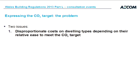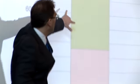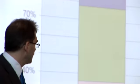As we're pushing the standard further, you get disproportionate costs in how easy it is to achieve the target for different types of buildings. So here I show 2 types of buildings. On the left-hand side we have a mid-floor flat. On the right-hand side we have a detached house. A mid-floor flat is inherently a more energy efficient building. It's got less exposed surfaces. Hence, if you look, we have 4 different colours there. This is the space heating demand, hot water demand, pumps and fans, and lighting as a percentage of 100% of the energy end use.